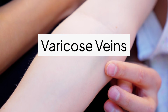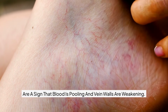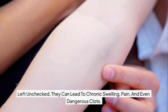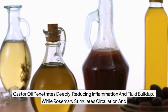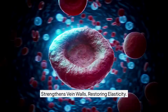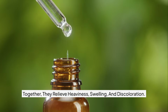Number 4. Varicose veins. Varicose veins are more than a cosmetic concern, they are a sign that blood is pooling and vein walls are weakening. Left unchecked, they can lead to chronic swelling, pain, and even dangerous clots. Castor oil penetrates deeply, reducing inflammation and fluid buildup, while rosemary stimulates circulation and strengthens vein walls, restoring elasticity. Together, they relieve heaviness, swelling, and discoloration.